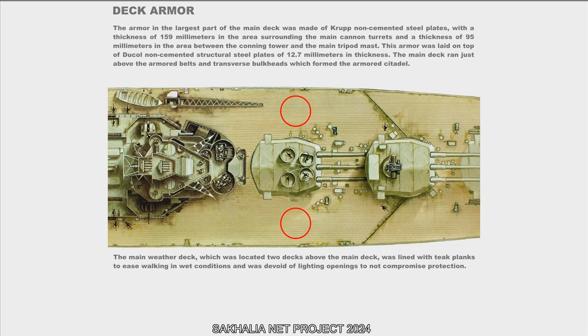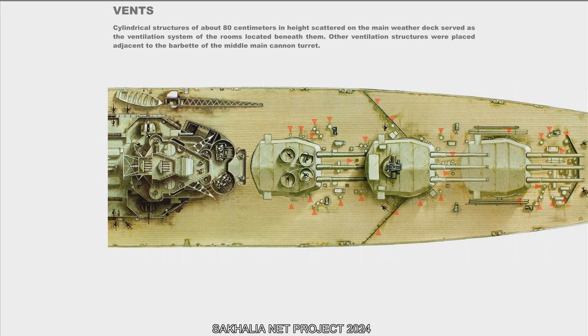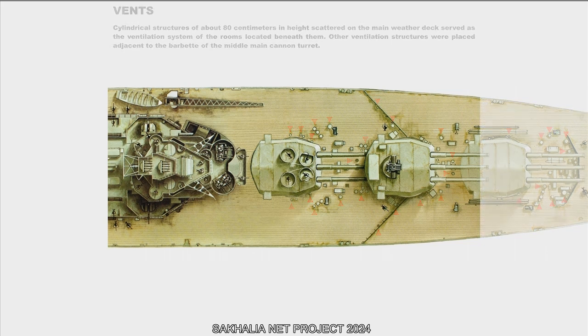The main weather deck, which was located 2 decks above the main deck, was lined with teak planks to ease walking in wet conditions and was devoid of lighting openings to not compromise protection. Cylindrical structures of about 80 centimeters in height, scattered on the main weather deck, served as the ventilation system of the rooms located beneath them. Other ventilation structures were placed adjacent to the barbette of the middle main cannon turret.